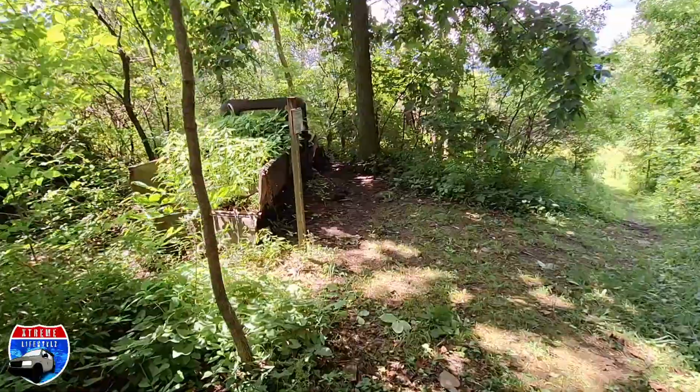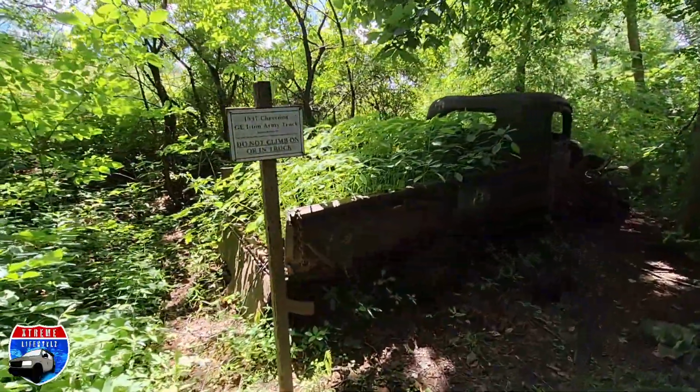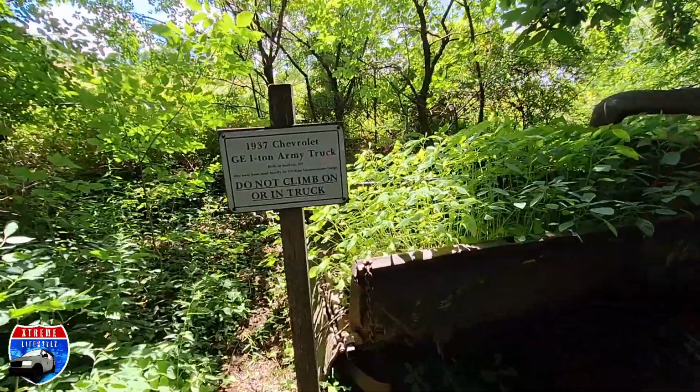Here's the old army truck. 1937 Chevy. That's cool.